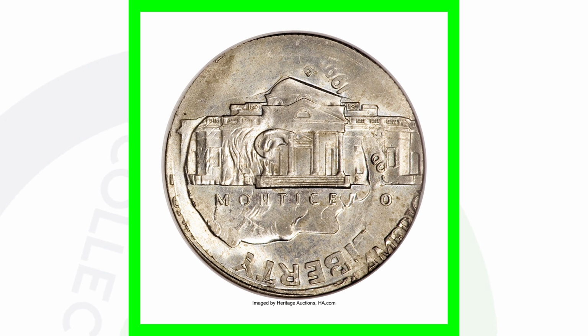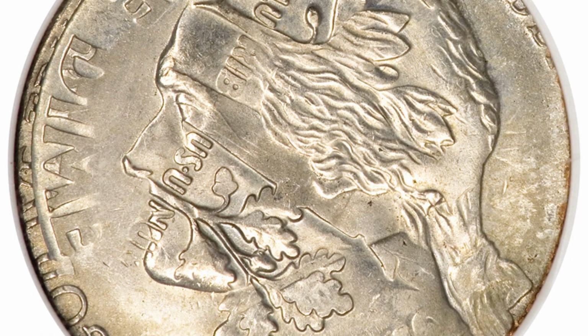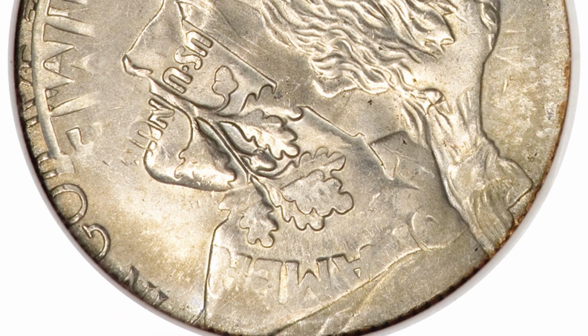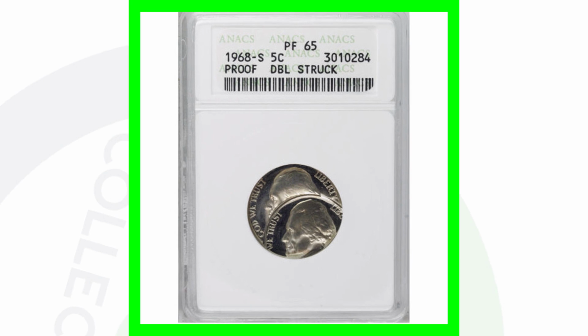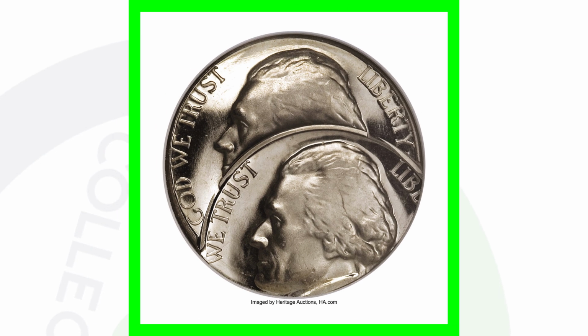So that is pretty awesome. Absolutely love these coins. This coin here sold for over $5,400. Moving right along to a 1968 S proof coin that has been double struck. Now this is a very obvious error. That would be crazy.